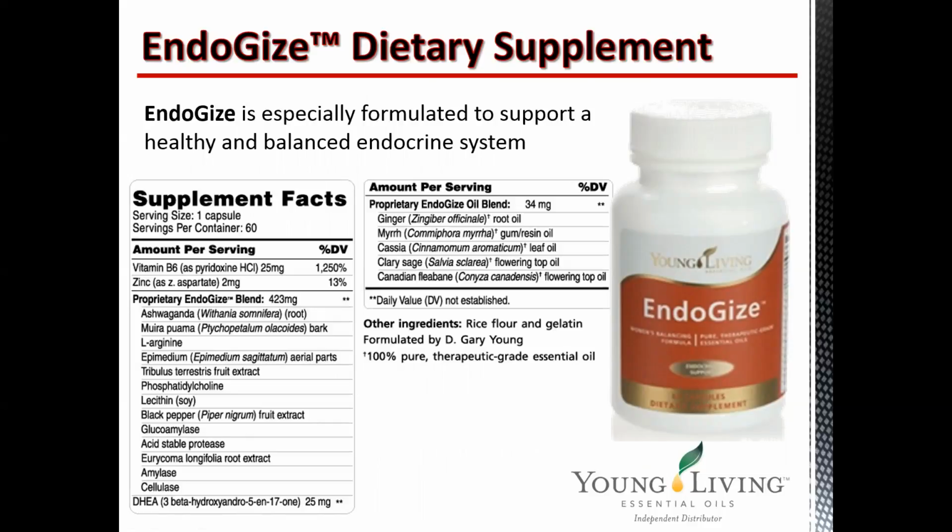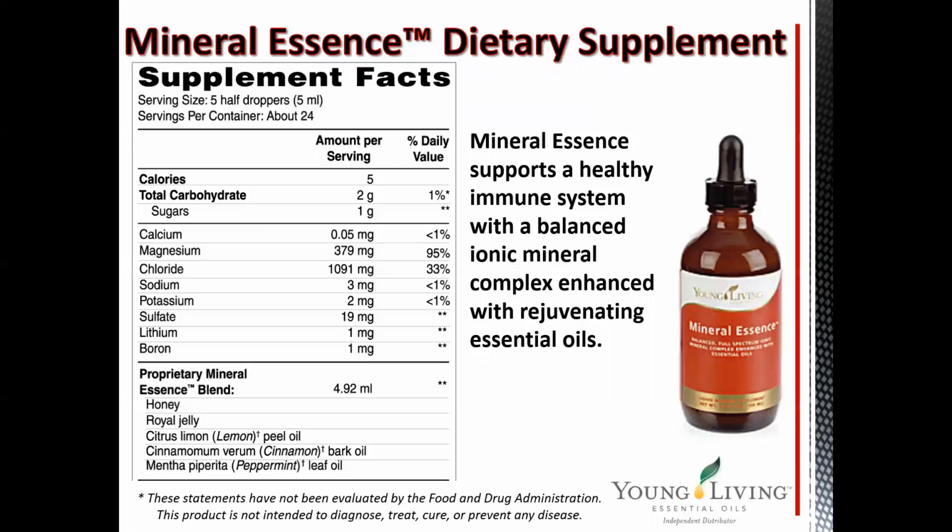And this one has B6 and zinc in it, and a really awesome proprietary blend of some great ingredients like ashwagandha and black pepper, and then of course our oils: ginger, myrrh, cassia, clary sage, and Canadian fleabane. This is one of my favorites for supporting my endocrine system. Don't like to go without it. And it also has DHEA, which the body makes a lot of when you're young, and as you get older, you kind of quit and you need it. So it's a good thing to have.